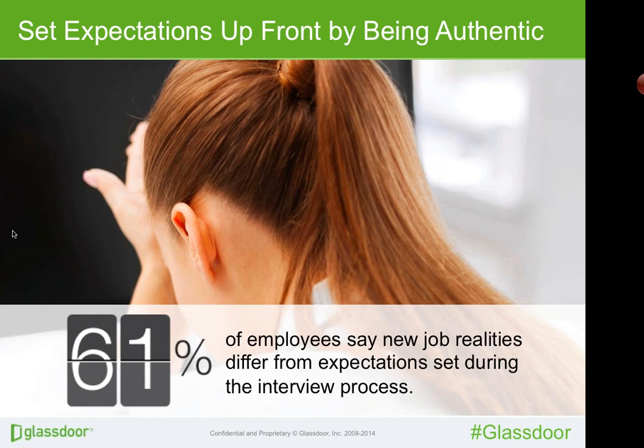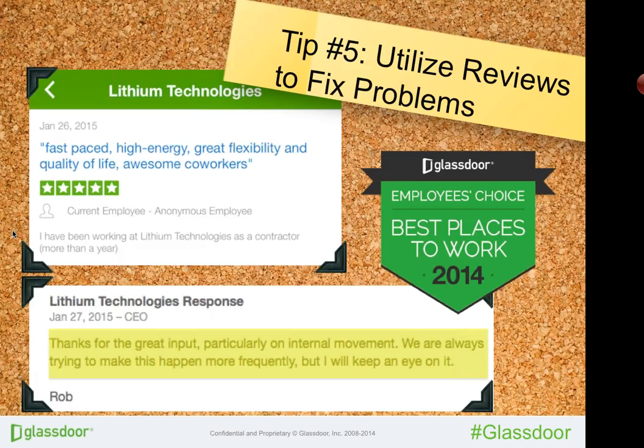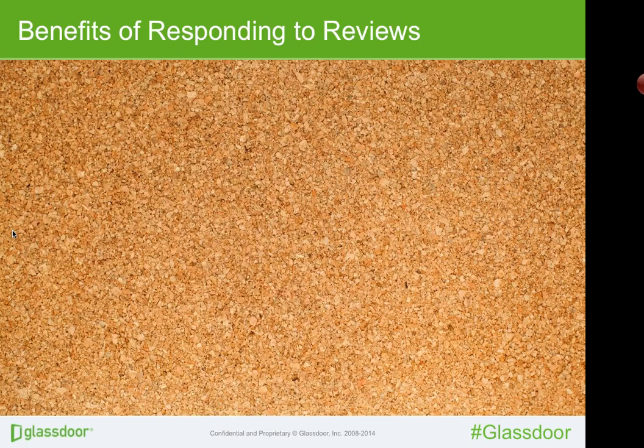So my next tip, this is the last one, is utilize reviews to fix problems. This is a company, Lithium Technologies. They do a really good job on Glassdoor responding to reviews. They acknowledge both the positive and the negative, which I really like here. This is a good way to kind of find out what's good and bad about your company and reiterate that in your employer response. So, you know, again, begin with a thank you. Acknowledge that you're not perfect, which no employer is, and address the specific items brought up in the review.